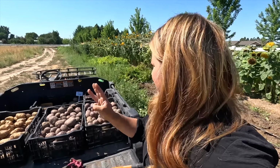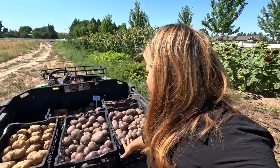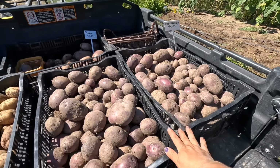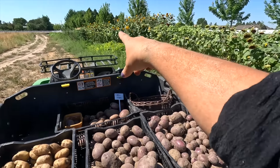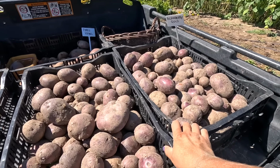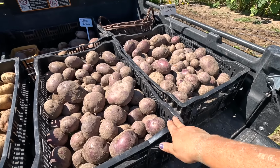All right, guys, we got three varieties out of the ground today: Huckleberry Gold, Kennebec, and Purple Viking. We're gonna move on to onions next, but I'm really happy with this. Look at how beautiful. Two of the crates are the Huckleberry Golds, and the Huck Golds and German Butterballs, which I did not harvest today, they're toward the end. Those are two of my favorite in terms of storage and flavor. They're really creamy and delicious.